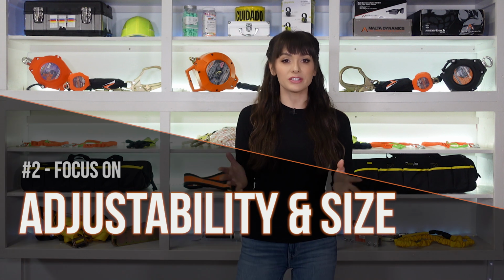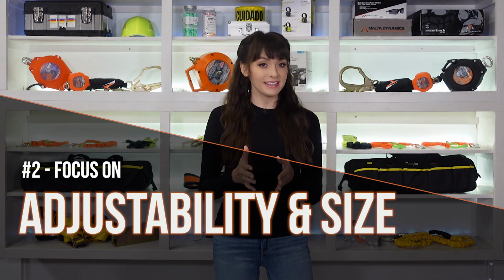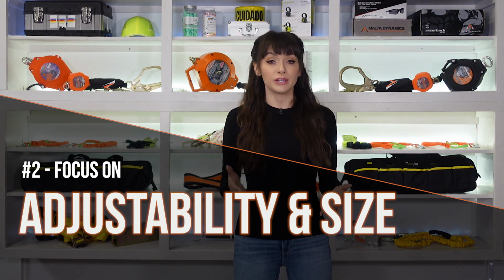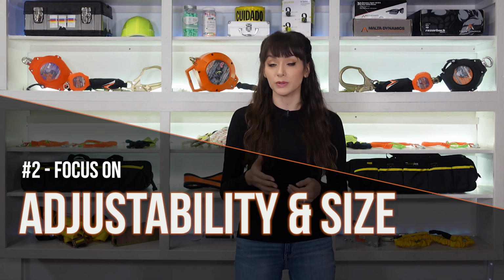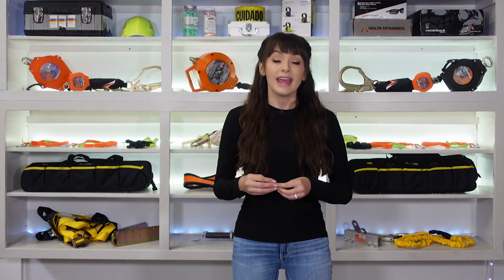The next question is, do you need a harness that's specifically fit for women? Now, this is a tricky one because the right harness for you is going to depend on the type of work you do along with your unique body shape. In some cases, a women's harness is going to be better, and in other cases, a men's might be. And the reason is, harnesses specifically designed for women's bodies may come in smaller sizes, which is definitely valuable, and they may be more comfortable. They may also expand more in the hips and fit more correctly in the chest, but it really depends on your own specific build.